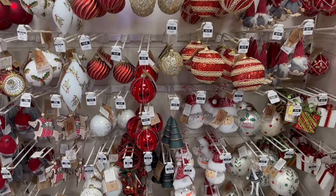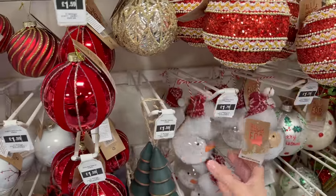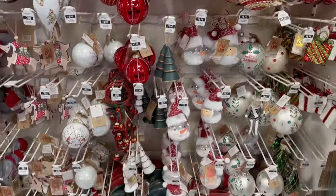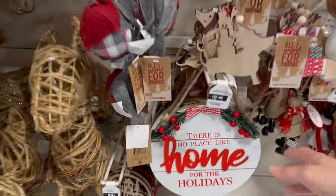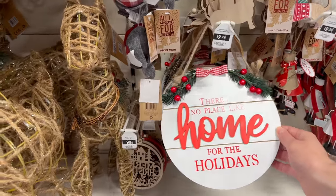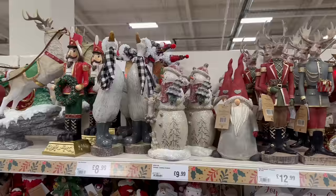So many baubles. Oh, look at the snowman. £1.80. Oh, I love this sign. It's so true. There's no place like home for the holidays. And I'm so happy to be home for Christmas this year. I wish it was slightly smaller than I would have brought it, but it is quite large.